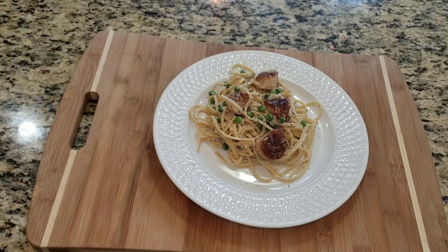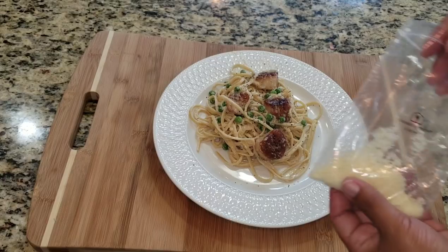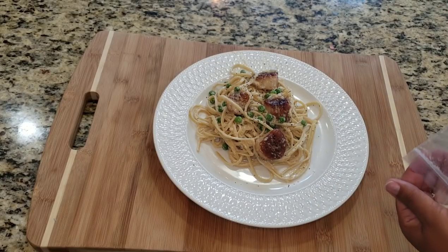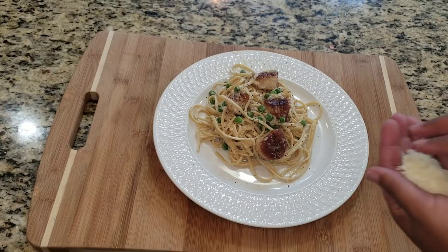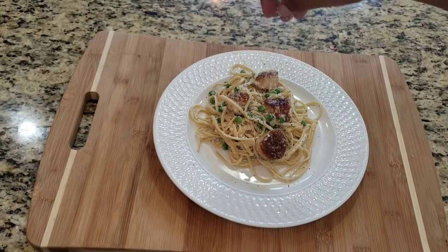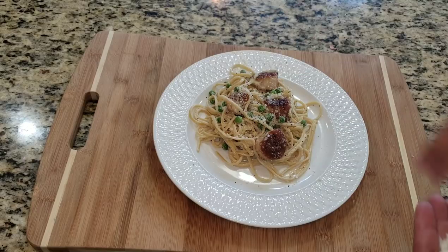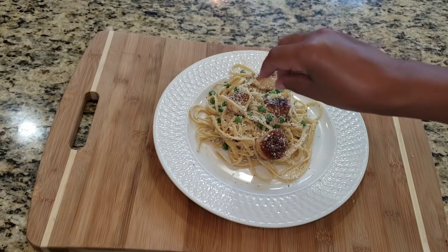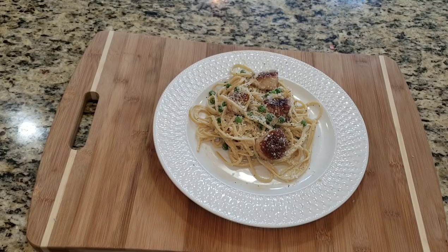Okay guys, so here is my final dish, and I'm gonna add a little bit of the grated Parmesan on top. I've also added already a little bit of salt and pepper on top, so now we'll just add a little bit of Parmesan, and that looks so delicious. So that is my scallop scampi. Now let's move on to our next dish.